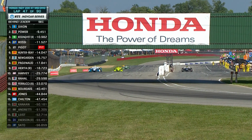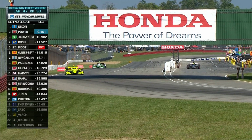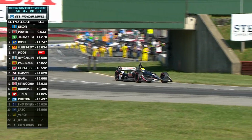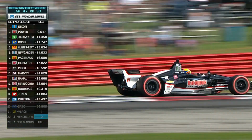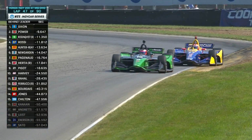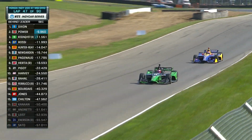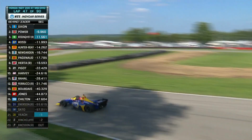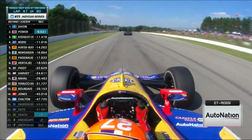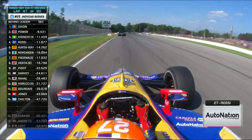And Mr. Mid-Ohio, Scott Dixon, 5-time winner, assumes the lead with a 9-second lead over Power. And I would be utterly shocked if Dixon came in and switched strategies at this point. And remember when Dixon made that pass on Power, we said that could be for the effective lead of the race. So there wasn't just one more stop for everyone. Some had to abort. They couldn't make the tires work or get the fuel mileage they needed.